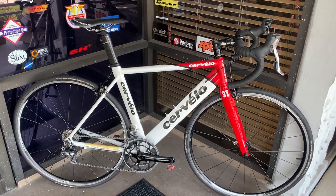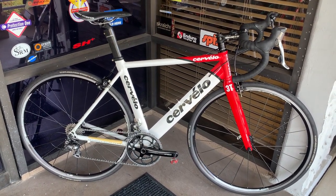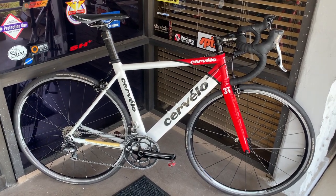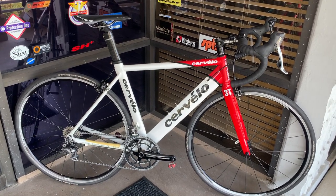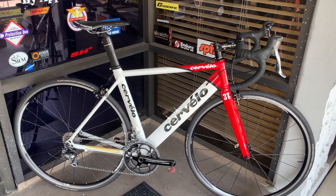Okay, well, that's all for today. Just wanted to show you a little piece of history. The Cervelo S1, multiple names, multiple paint schemes. Basically, it's the same bike as the Soloist Team, which started, in my opinion, the aerodynamic aero road market.